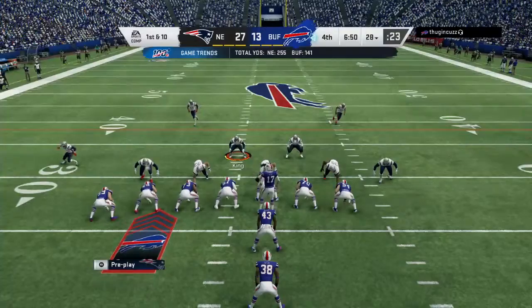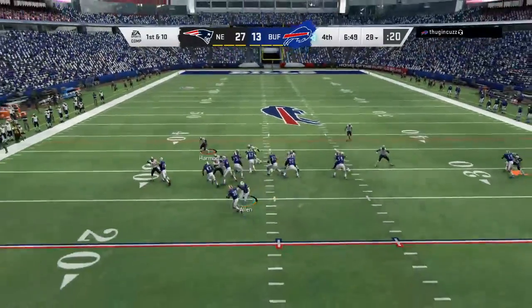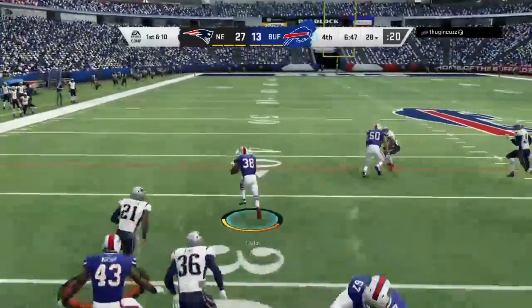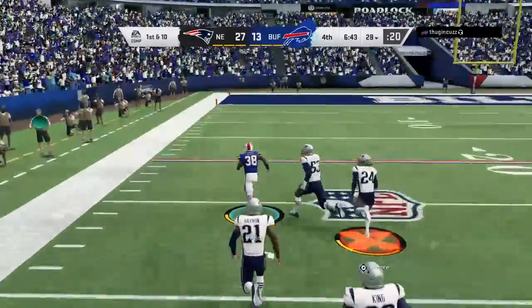Buffalo offense ready to go for their next drive. They are looking to make a bit of a 180. They are sputtering right now. And frankly, I think it's time to call your playmakers together and say, all right, guys. And now look at him go.